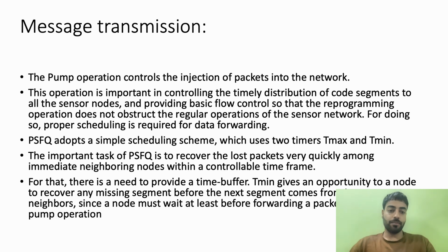Message transmission. The pump operation controls the injection of packets into the network. This operation is important in controlling the timely distribution of code segments to all the sensor nodes and providing basic flow control so that the reprogramming operation does not obstruct the regular operation of the sensor network. For doing so, proper scheduling is required for data forwarding. PSFQ adopts a simple scheduling scheme which uses two timers, Tmax and Tmin.